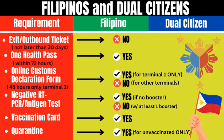Online customs declaration form, 48 hours prior to departure. Yes, for Terminal 1 only passengers. So, if you are not a Terminal 1 arriving passenger, you are not required to fill out this form. Though others say that they filled it out, it was never asked. But there are also some who did not fill it out, but it was asked. So to be safe, fill it out, whether they ask for it or not. So yes, for Terminal 1 only and no for other terminals.